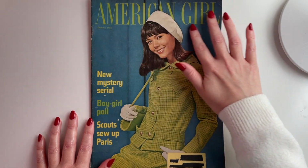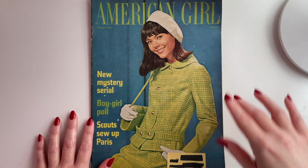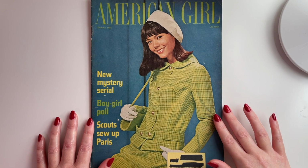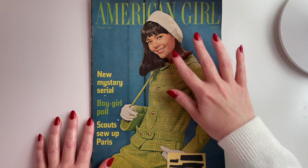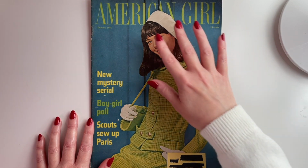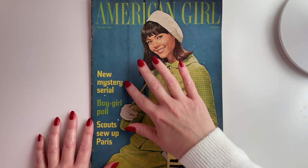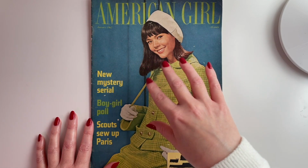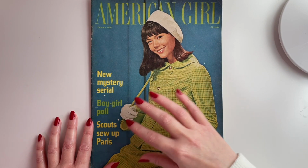The text at the top is in the same green as her plaid outfit, and she's in front of a really beautiful blue background. Her makeup looks really fresh and minimal, and she has a really cute short to medium length hairdo that flips out, and she's got bangs. And they advertise 3 things being in this magazine: a new mystery cereal, a boy-girl poll, and scouts sewing up Paris.